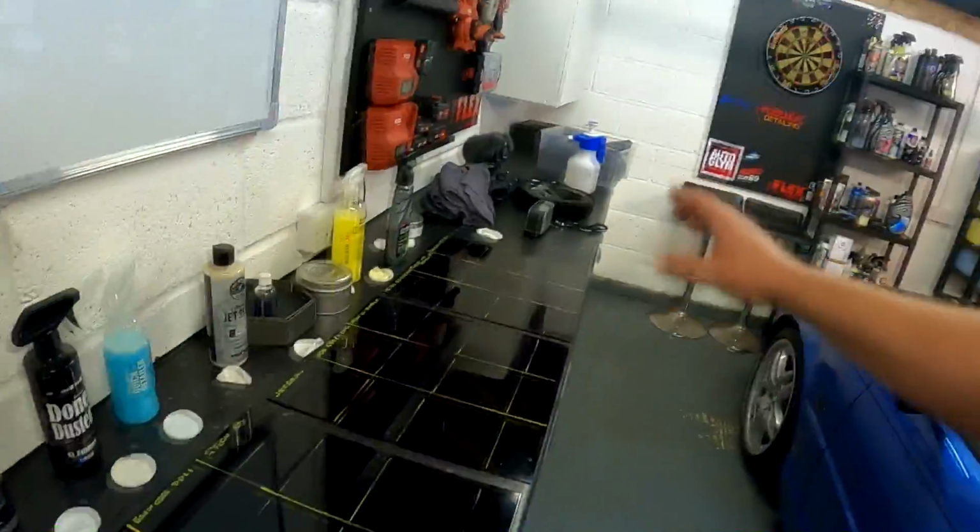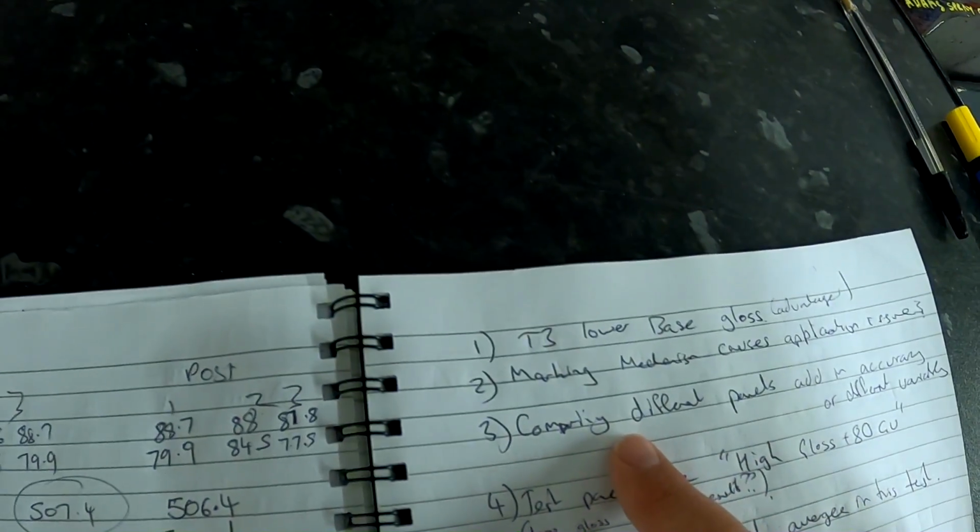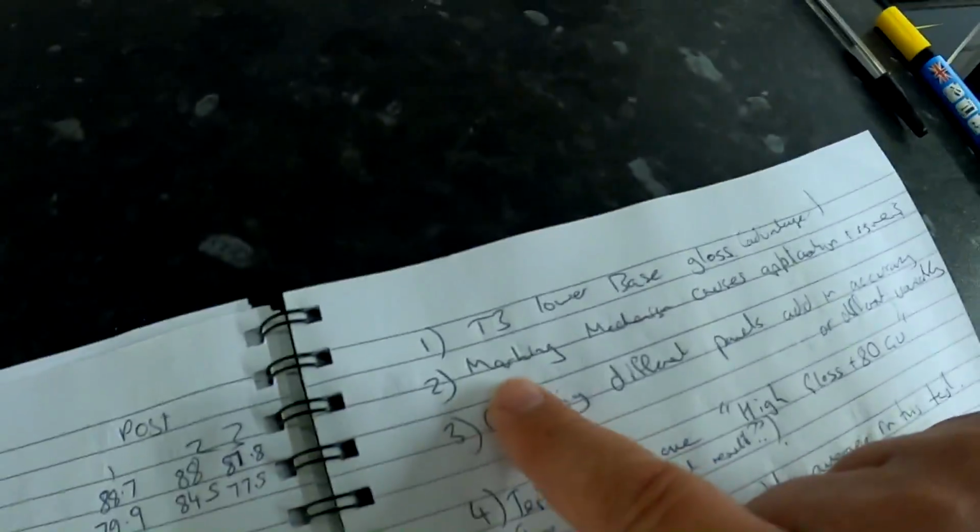Using different test plates creates a variable. You try and make them consistent, but you can't. Even if you had one long panel, you'd still be testing different things, which creates a variable. So there's always variables and problems with this. What other considerations? Oh, that's what I just said. Comparing different panels creates the variable.